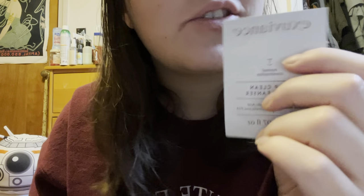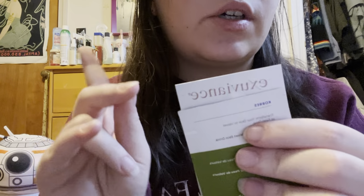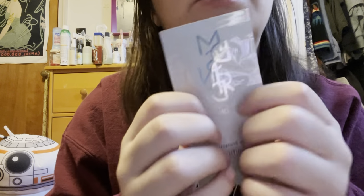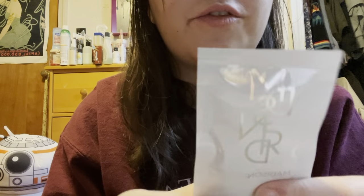So then I'm gonna go through these quickly because I feel like my camera's gonna cut off. I have Exuviance Deep Clean AHA cleanser, and then I have Kors Santorini Grape Velvet Skin Drink. I like Kors brand stuff. I wish they weren't super expensive because they are really expensive, but I have Kors lotions that I got on sale. And then this is the Madison Reed conditioner. I don't know why I said I should give this to someone else. It's just shampoo. I'm sure my hair will take to it fine.